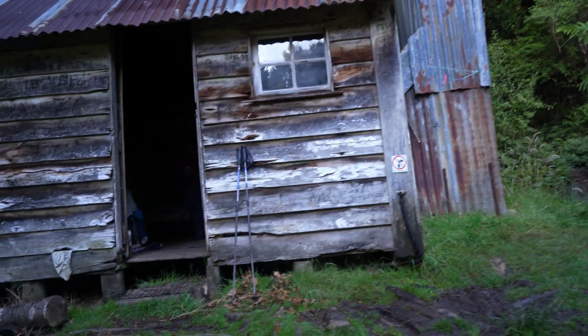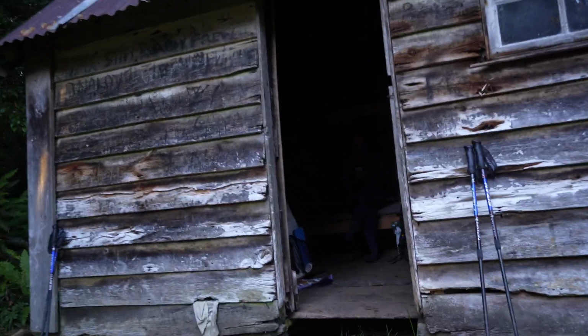That beauty right there is the southernmost hut of the TA trail. It's not pretty, and it's one of those free huts, so they don't really take care of it anymore. But it's a roof, and it's all the way at the bottom of the South Island, which means I'm almost done with the South Island.